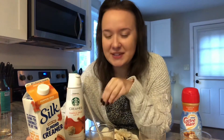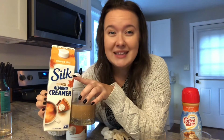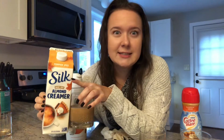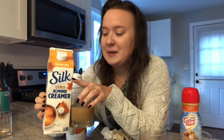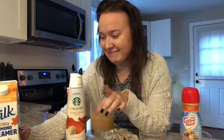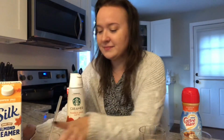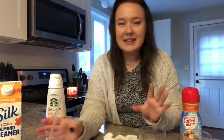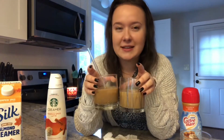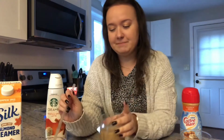I think trying these back to back has probably messed with this flavor too. Honestly, upon first try of these, this Silk Almond Milk was my favorite. It's probably the least spiced, but the most pumpkin-y. I think just because I tried these other ones, the flavor is a little odd now, but if I could combine the Starbucks and this one, I think the Silk is very pumpkin-y, but it does need more spice.